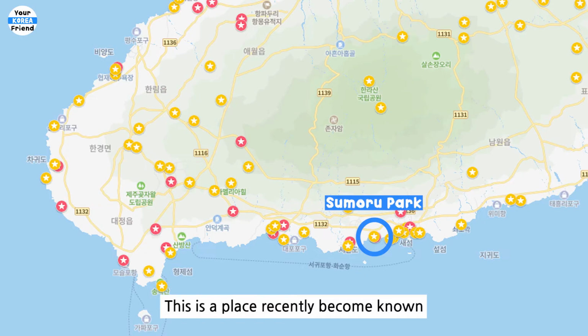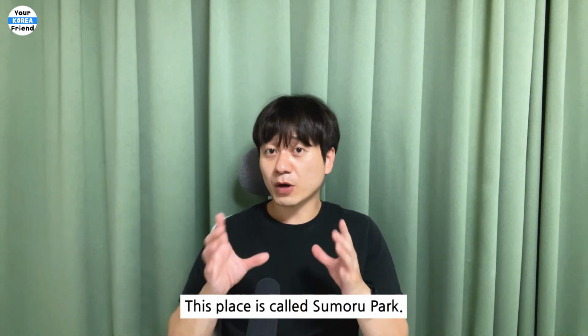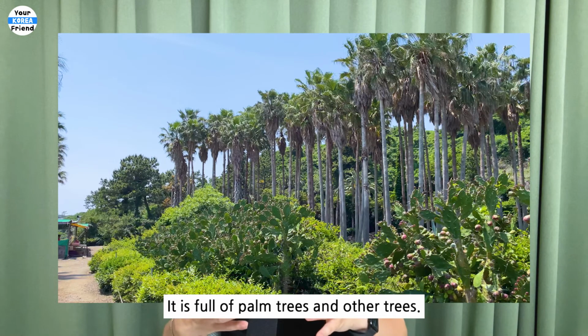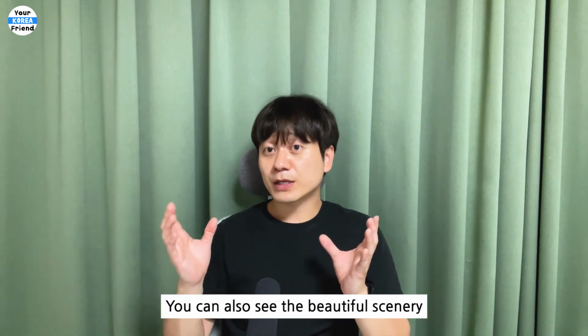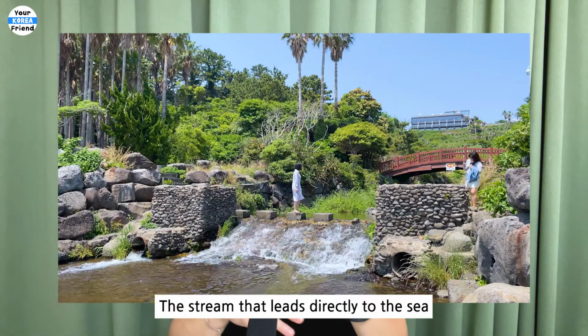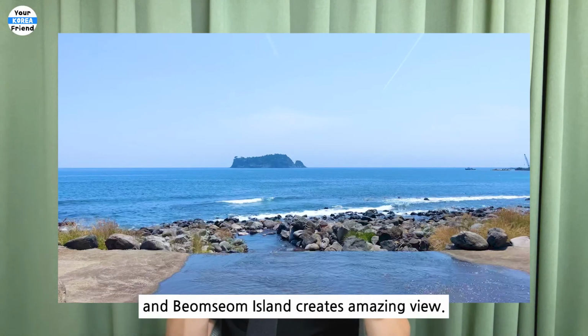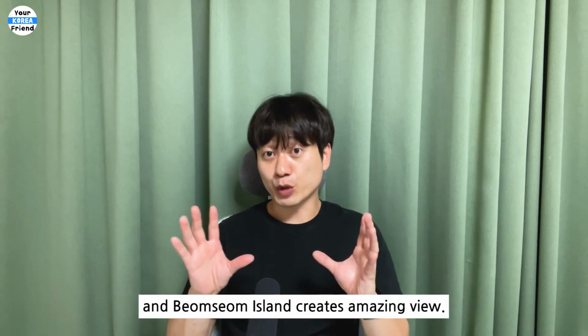Sumoru Park. This is a place that has recently become known through social media. It is difficult to find even on a map. This place is called Sumoru Park. It is full of palm trees and other trees. You can also see the beautiful scenery on a small stone bridge, the stream that leads directly to the sea between the bridges, and Beomseom Island creates an amazing view.